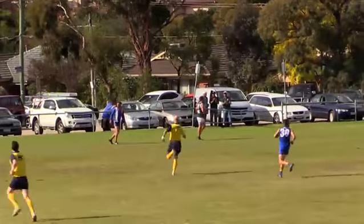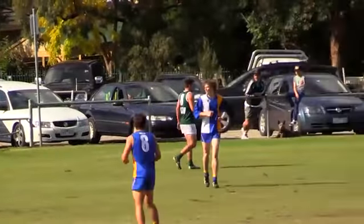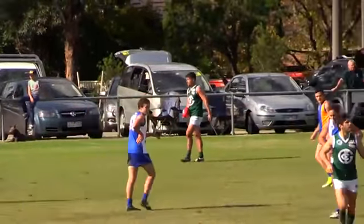Nice handball chain to get it to McQuilkin. McQuilkin slots a man in the pocket, and it's a mark to Josh Grubb, noted goal kicker, and he'll line up for Greensborough's first. And that's what Josh Riddle brings you, isn't it?